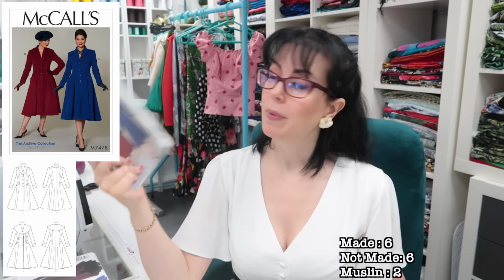Back to this one. I don't actually have any plans for old fabric in my stash for this one. It is gorgeous though. I would probably do view A with a slightly smaller collar. I think it's lovely. Yeah, at some point this will get made, so it's staying.